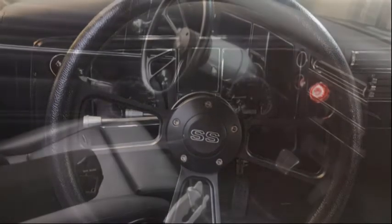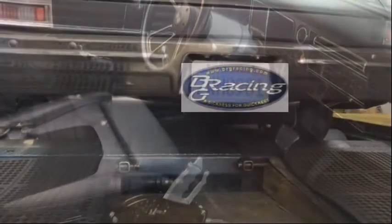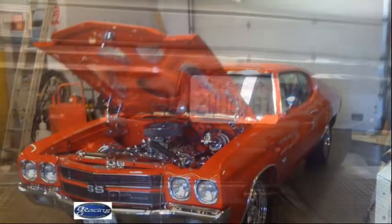So now, sit back, take a few minutes, and check out some of these very cool cars. You know, you might actually see yours up in the lineup.